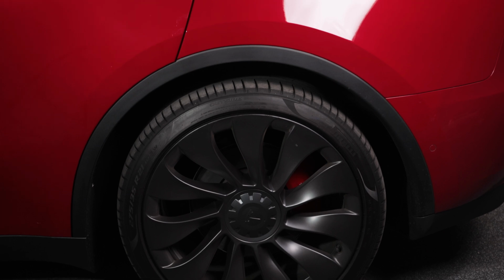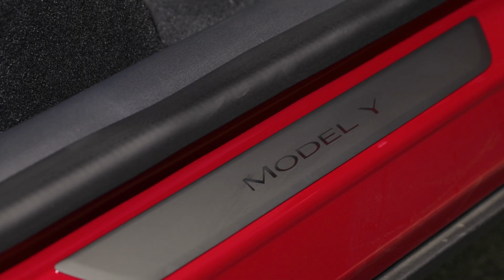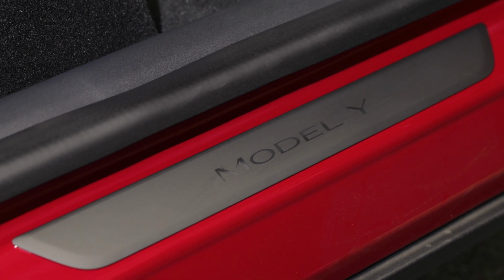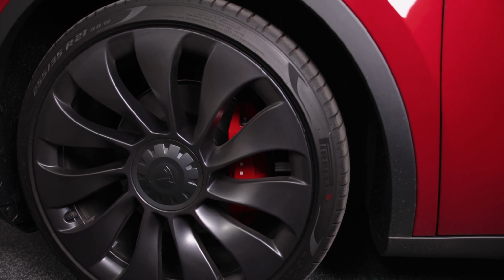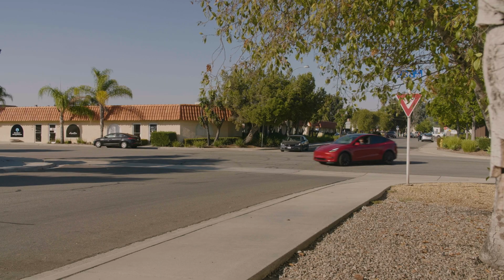The way the car drives, that is one thing that kind of caught me off guard a little bit. I expected it to feel a little more like an SUV, you know, a little more body roll, and just generally a little less safe. That's how I felt with a lot of SUVs.